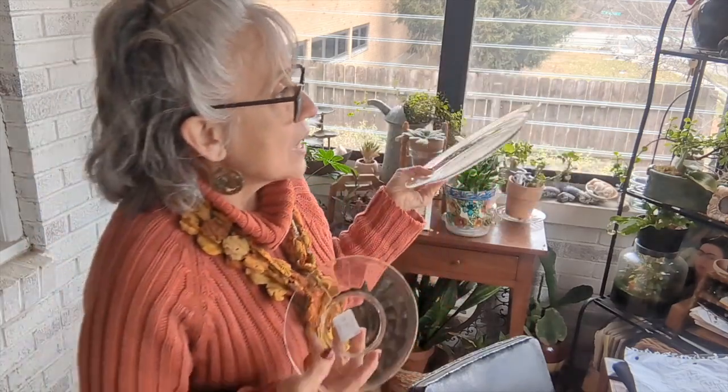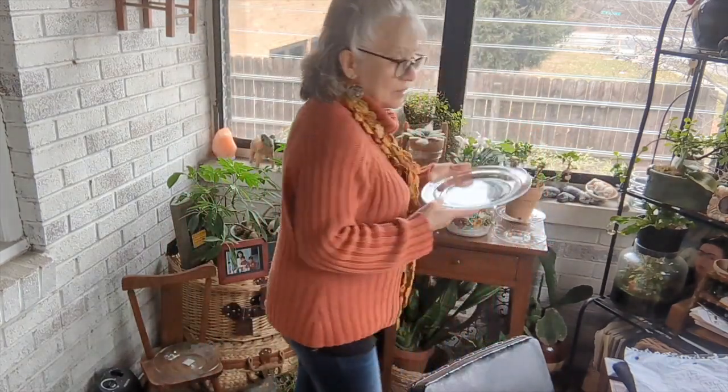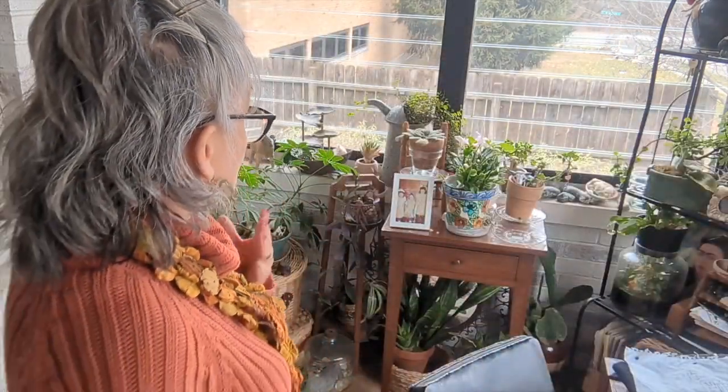I got these because I thought they would look better, and they were inexpensive. They were only $1 a piece. I don't know how much those plastic things cost though. But here I am, reusing something that otherwise may end up in a landfill or have no use. And I'm using them as little trays for my plants. And I think they look nice too. I like the way they look.